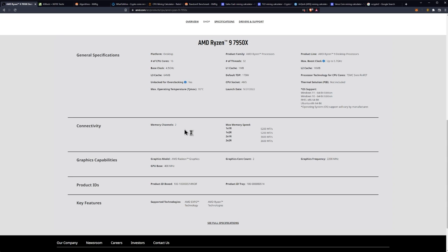So there you go. That's pretty much what we're talking about. Kind of funny that the key feature for supported technologies is AMD EXPO, which to me seems more like a crutch for memory support, or even what I would consider a handicap more than a feature, right? If you have to have a memory specification, brand new, built for your CPU alone, then it seems like a little bit of a handicap.